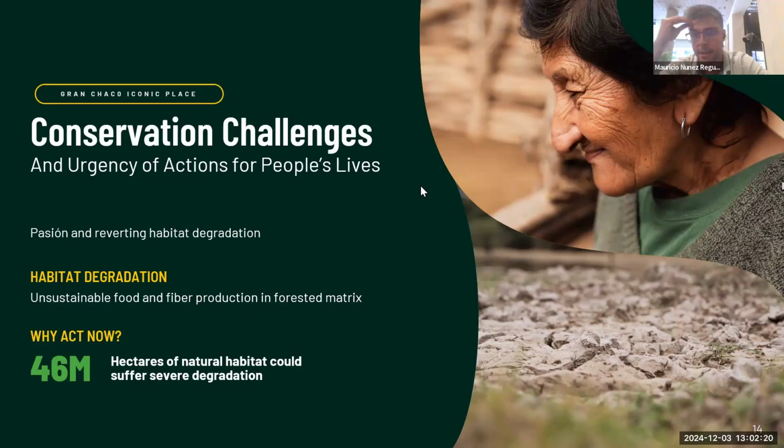And habitat degradation doesn't only affect Pasión, but it will affect Pasión's children and grandchildren and the sustainability of the system. And we need to act now because in the Gran Chaco, there are over 46 million hectares that could suffer severe habitat loss. And in the face of climate change, this is going to be a huge problem.